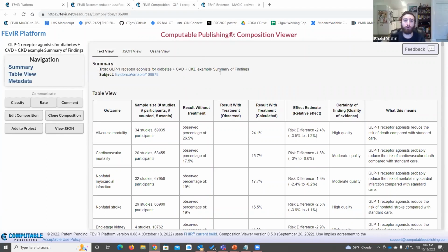Is it a two-way tool? Oh, can you export to Magic or RevMan? To those specifically, not yet. RevMan. I think we might have talked about that a little bit, right? To export RevMan. Only converter.